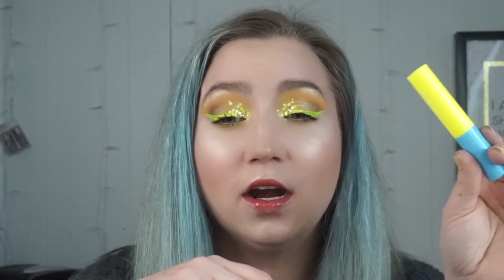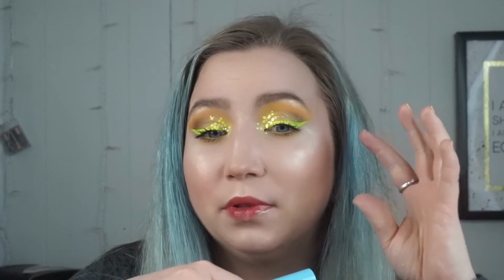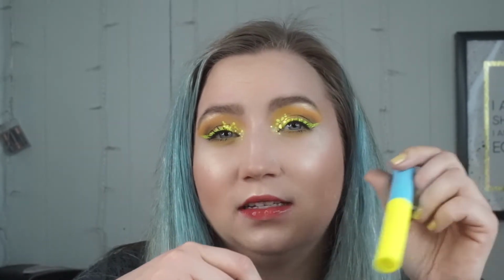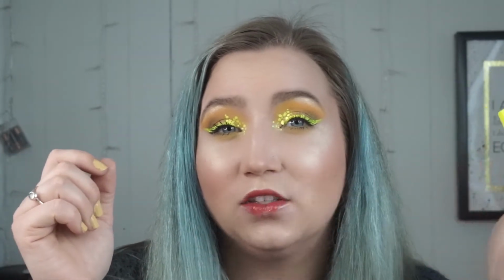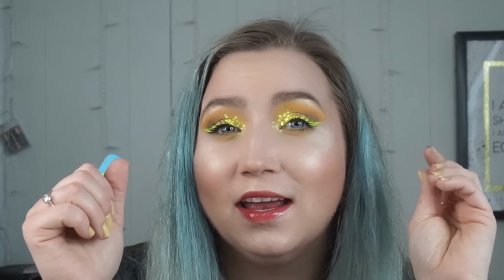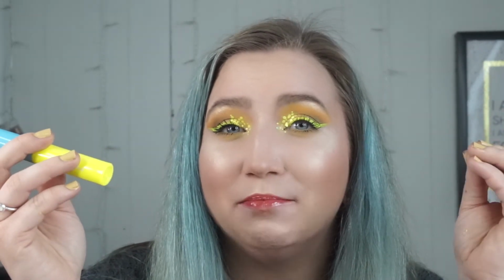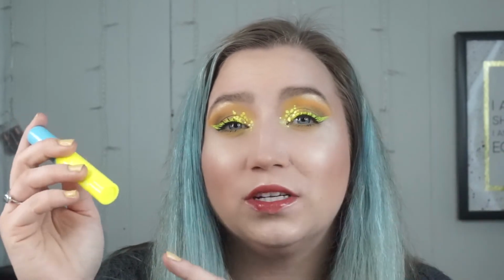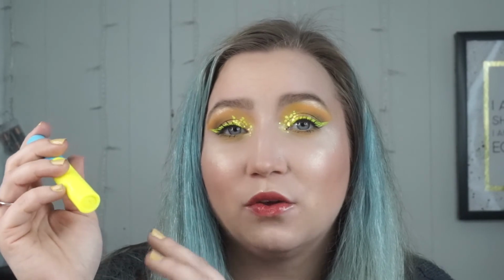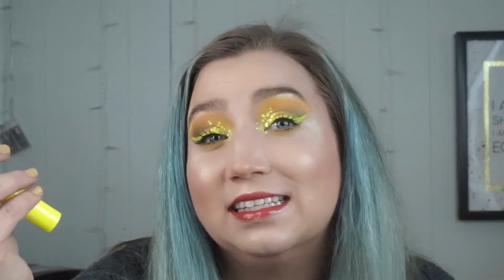So this liner, I would say, is okay. It's not blowing my mind. It gets cracky and weird, and you definitely have to layer it, and it's hard to control even with a precise brush, but the color is bomb. So because it's super cheap, I'm not hating it. If it was a really expensive liner, I would say it's not worth the money, but it was only a few dollars, so if you want to spend a few dollars, it's decent.